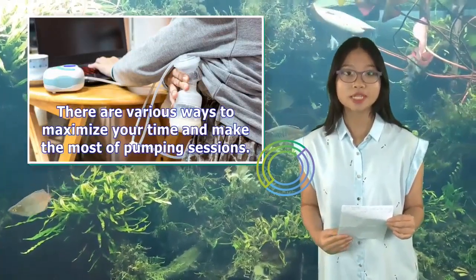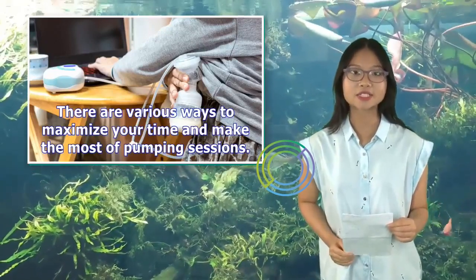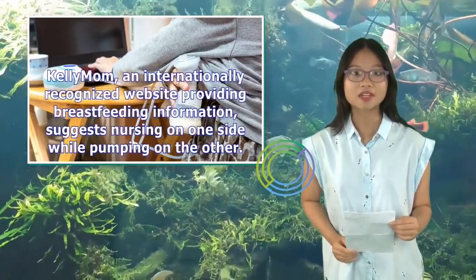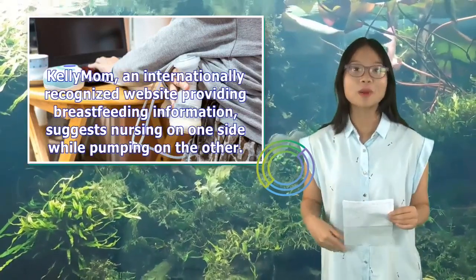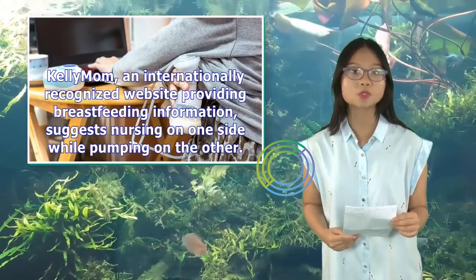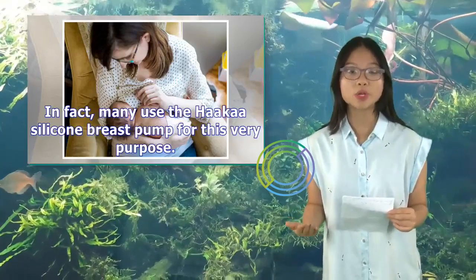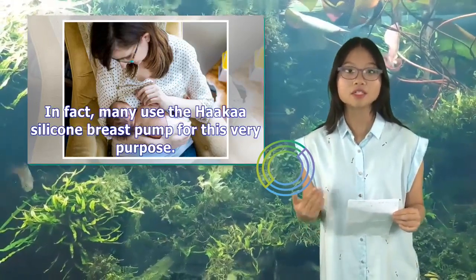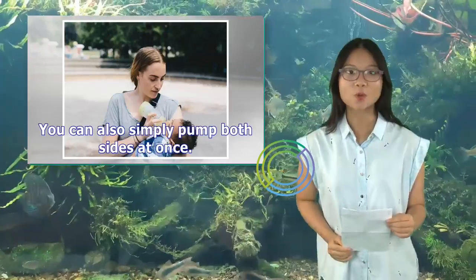There are various ways to maximize your time and make the most of pumping sessions. Kelly Mom, an internationally recognized website providing breastfeeding information, suggests nursing on one side while pumping on the other. In fact, many use the Haakaa silicone breast pump for this very purpose. You can also simply pump both sides at once.